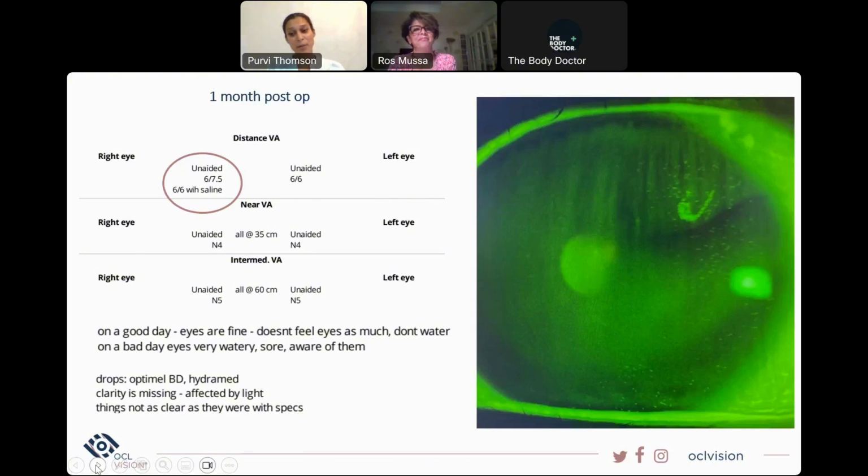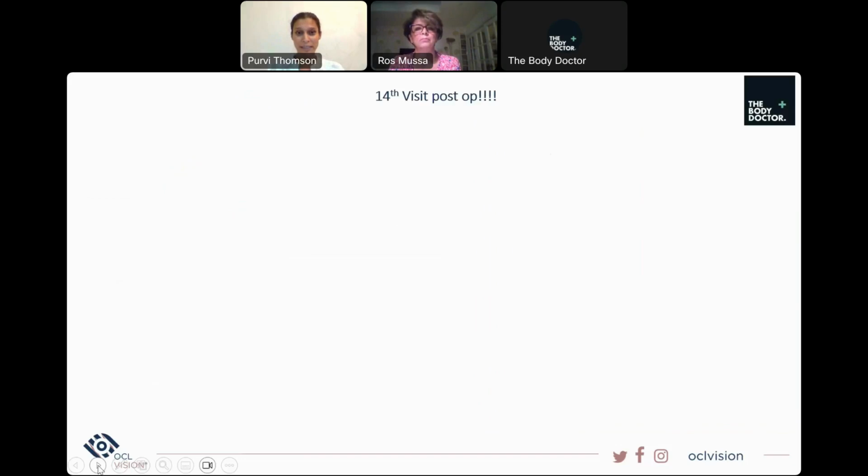This is what we found when we stained her. So you can see why she's very unhappy. Look, just from that picture, you can see that no wonder she's miserable. That's a very unstable tear film just there. 14th visit post-op. That's how many times she sat in my chair. And actually, she was really unhappy for most of them.